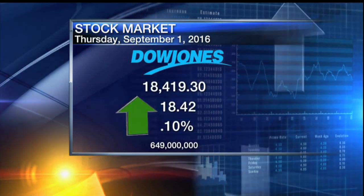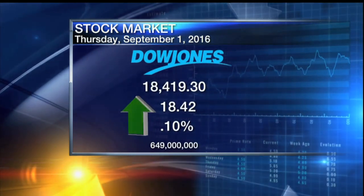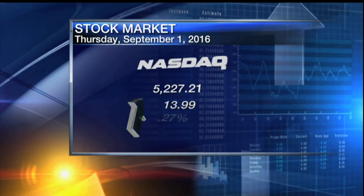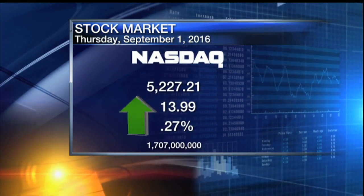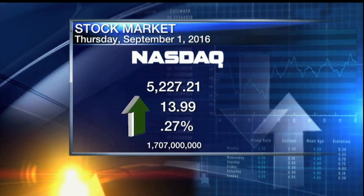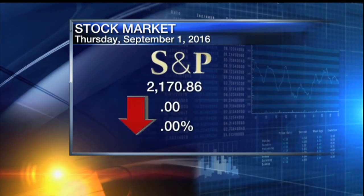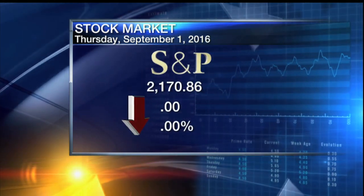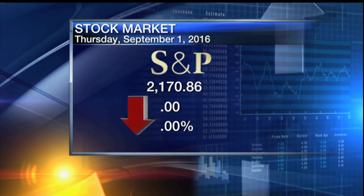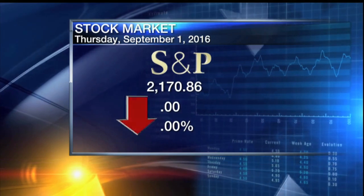There you see the Dow is up by 0.1%, just over 18 points, closing at 18,419.30 on volume of 649 million shares. The NASDAQ, the big mover for the day, up 0.25%, up 14 points, closing at 5,227.21, that on volume of 1,707 million shares. And take a look at this number, 2,170.86. It's down 00 because the third decimal point made it down versus up, basically unchanged.